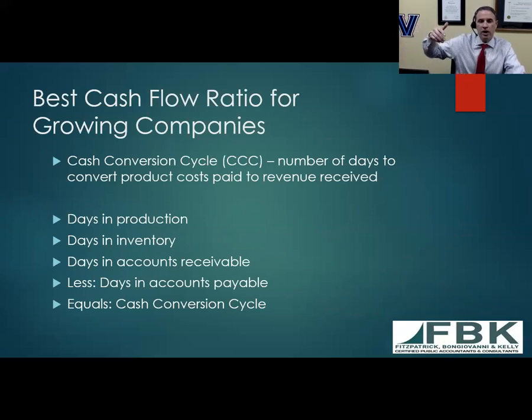So let's say days in production might be 10, inventory might be 5, that's 15 days. Let's say the days in AR might be 30 days, so that's 45 days in total. And let's say it takes you 15 days to pay your bills because you want to take advantage of discounts. Well, that's 45 less the 15, that'll be 30 days. So that's your cash conversion cycle.